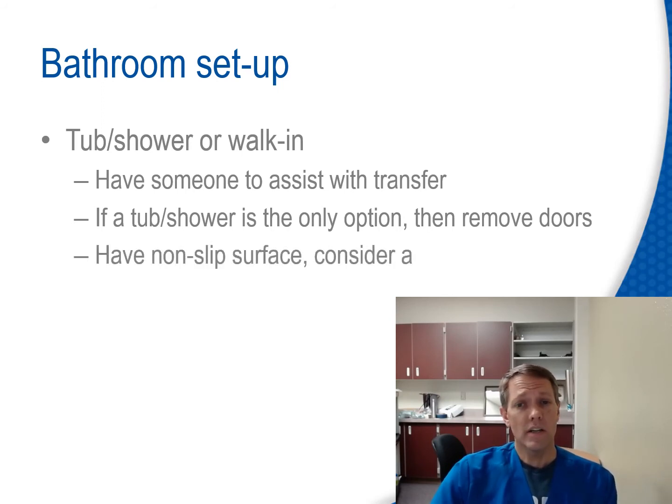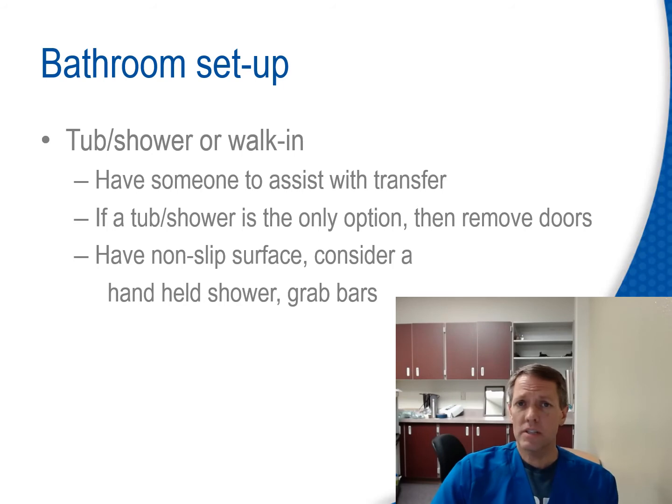You all will want a non-slip surface. Definitely consider that. A mat in there or a textured surface. You don't want to be sliding around. A handheld shower and grab bars are also very helpful. Not all showers are accepting of grab bars. They have to be ideally placed into a stud, and sometimes that is not, again, possible because of the type of shower or tub you have.